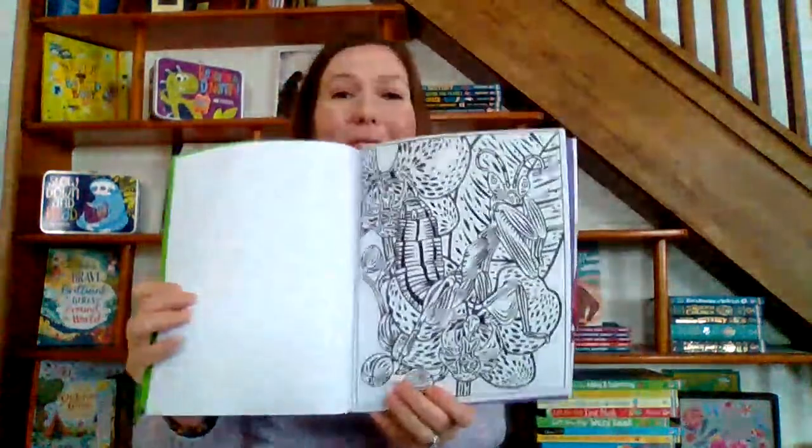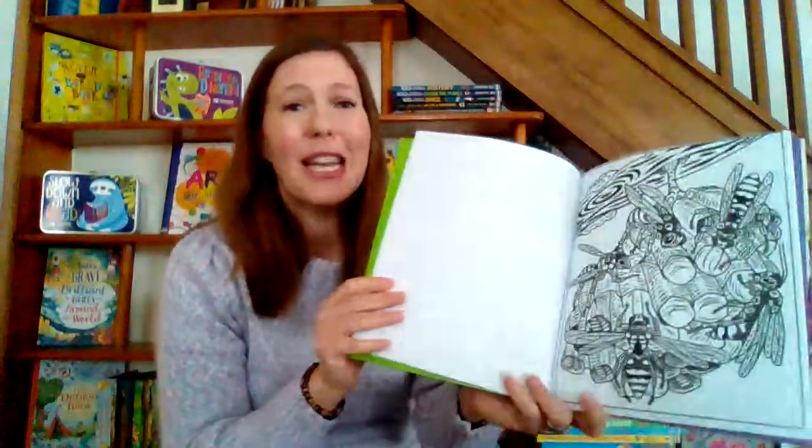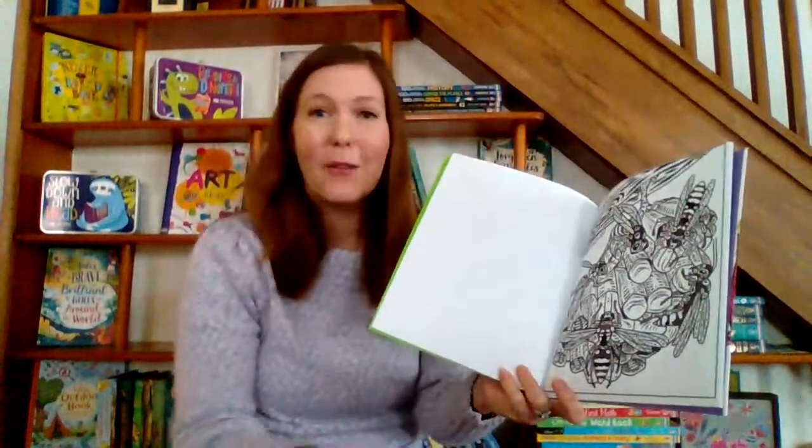And if you're not familiar with these books, they're wonderful. All you need is water for the colors to magically appear. So they're mess free and you can actually tear the pages out. So if you have siblings, you can give them to siblings. I bring them to the doctor's office or restaurants, and my kids will even just use their finger if we don't have enough brushes to make the colors magically appear.